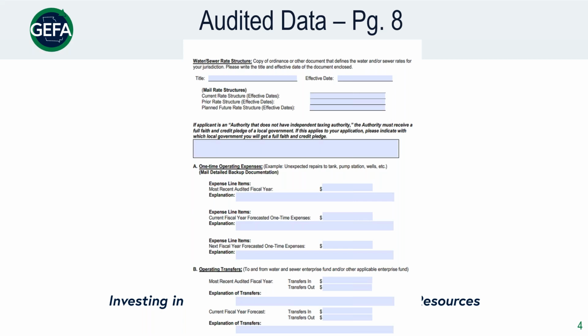And if you're planning any future rates next year, 2 years down the road, give us details about that as well. Then if the borrower is an authority, let us know, because in that case, the program manager will work with you, because we need some additional documentation for the authorities and they will help you with that.